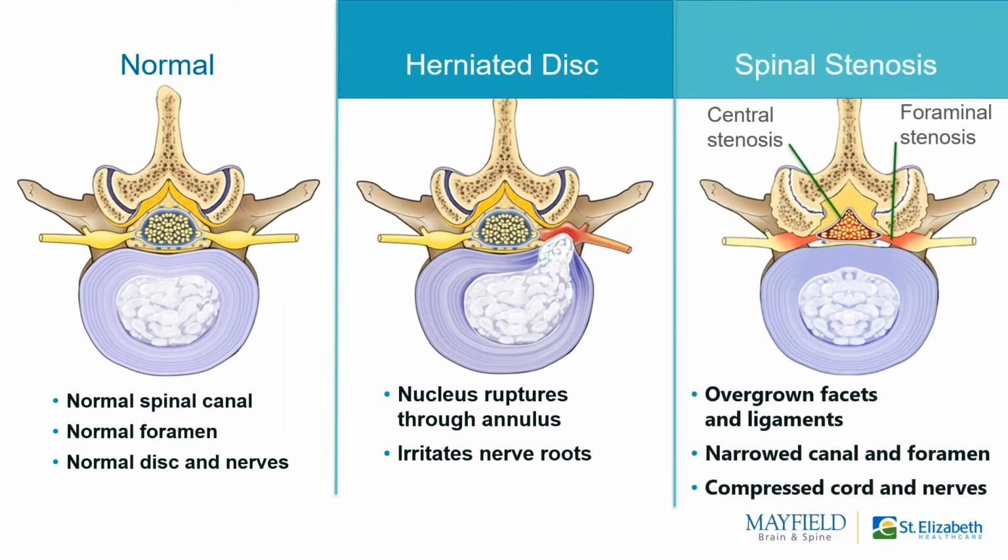Spinal stenosis is a more degenerative process. As you can see in this picture, that central area is now what we call a trifoil shape, so more of a triangle rather than a circle. And that's due to all the arthritic degeneration of the joints. And that's what can cause people a lot of degenerative problems. We tend to call this spinal arthritis.